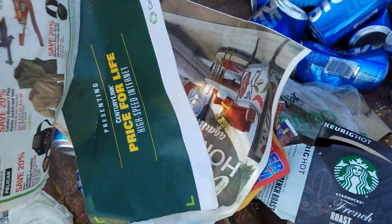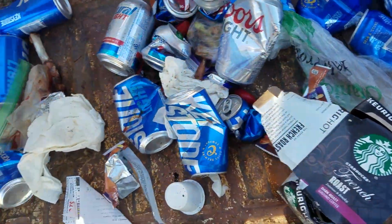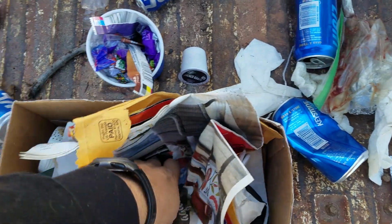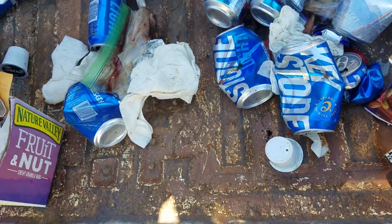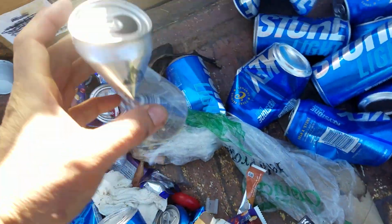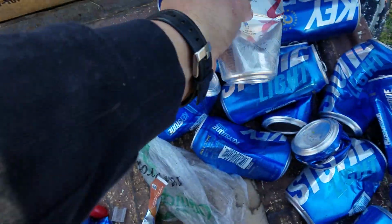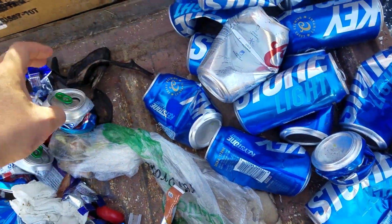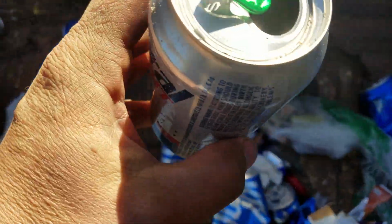This looks like a little bit of an attempt to recycle. I'm going to put those papers all together in there. More paper, more plastic. Some of these actually have a deposit on them. Not always. Sometimes there's a deposit. No deposit in Montana, by the way. And if there were, I think we'd see better use.